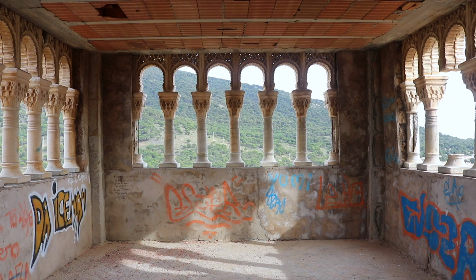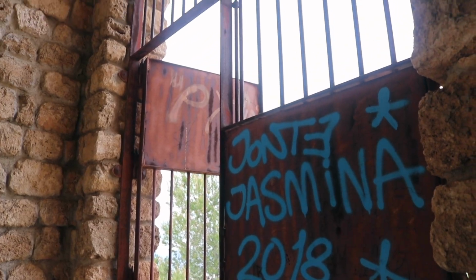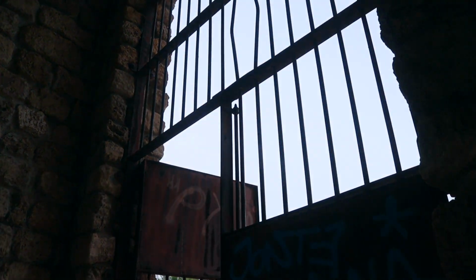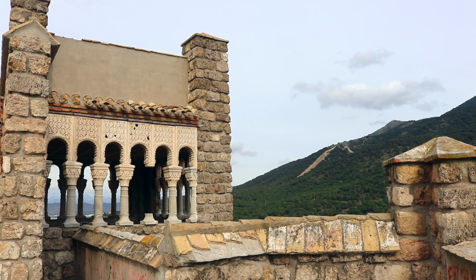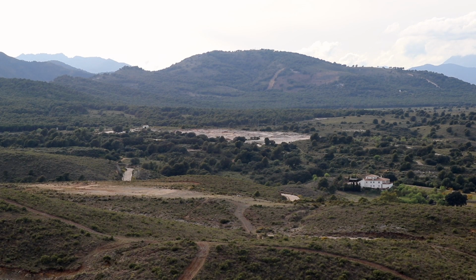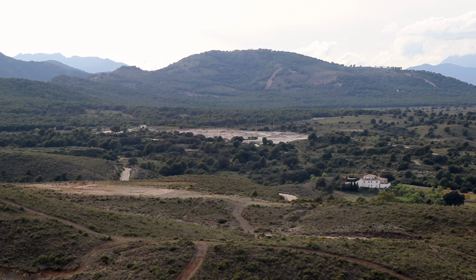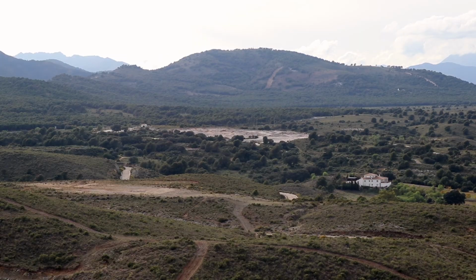So what will happen to Castillo de la Mota now? Well, no one really knows, unfortunately, and it's fairly normal to leave buildings like this abandoned in Spain. So unless somebody buys the land, I doubt we'll see any development on this castle anytime soon. The area is completely abandoned and is now used by people taking their dogs for long walks and dirt bikers because of the great trails around the castle and the unfinished residential area.